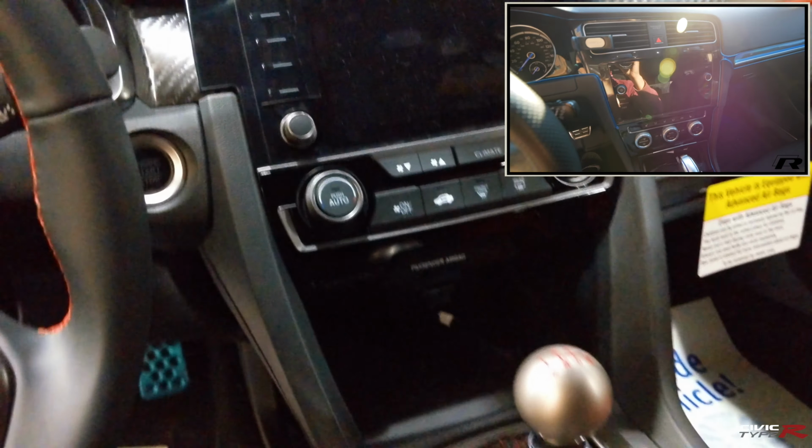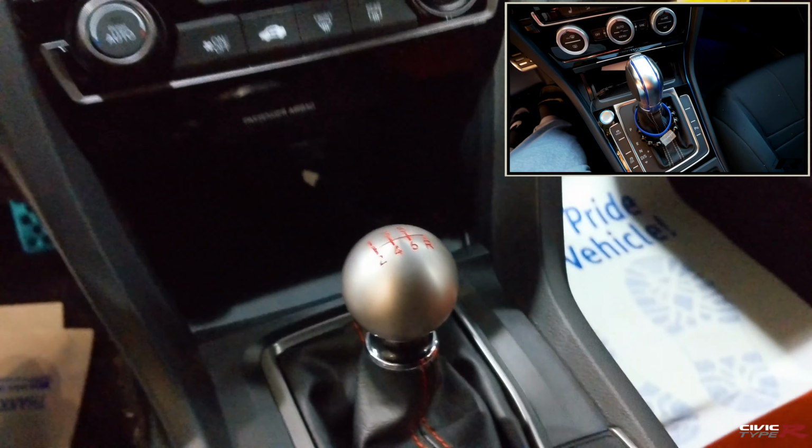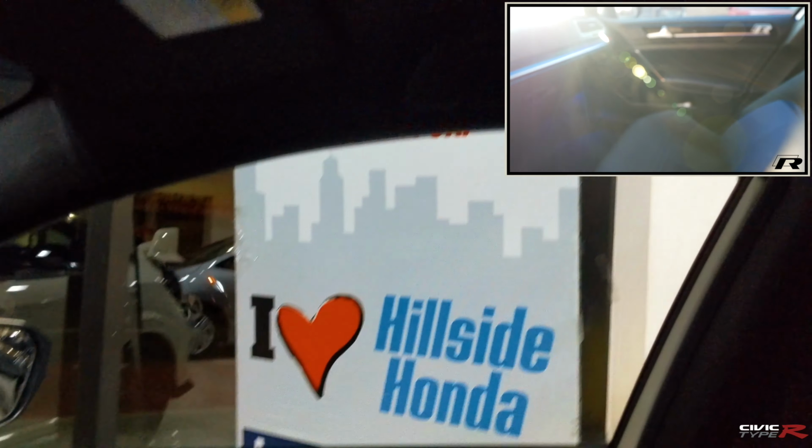Either way, both the Type R and the Golf R offer a soft touch dashboard. Both companies offer a black headliner for a much cleaner look.